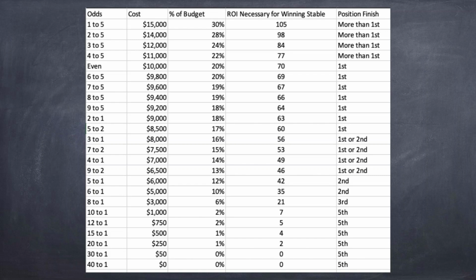A horse that's 10 to 1 is only going to cost you $1,000, only 2% of your budget. If that horse gets you 7 or more points, you're doing well, which is basically a 5th place finish in Stable Duel. So again, just thinking about how many resources you want to devote to a particular horse, and how confident you are in that horse coming in that particular place.